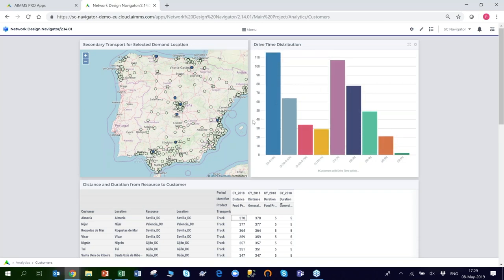But what's sometimes more interesting from a lead time point of view is not to know that we've got these constraints and where they'll break, but actually to get some insight and analytics on what my lead time looks like, and lead time really is a proxy for service levels. So the closer you are from a drive time point of view, the better your service levels. So this graph is telling us from a distribution point of view, I can touch 116 of my customers in a quarter of an hour.